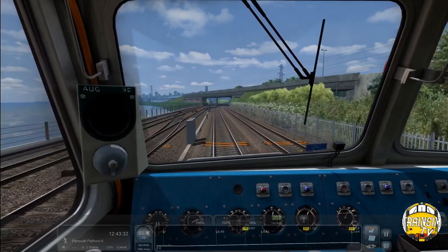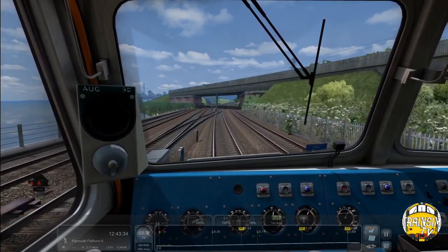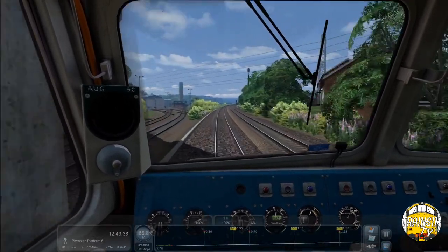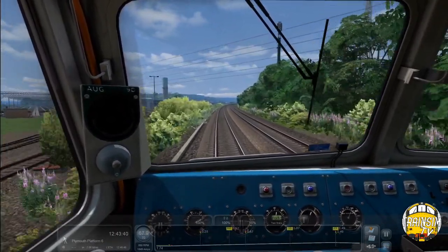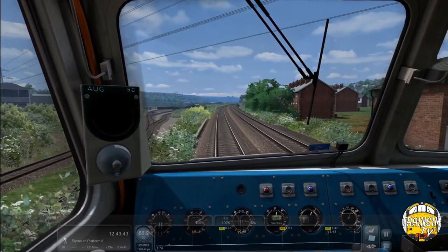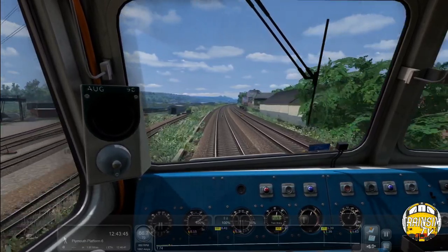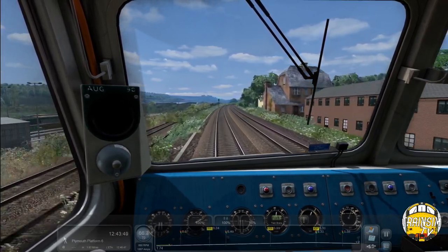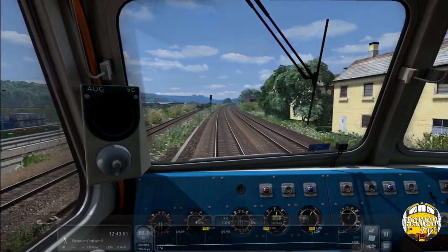That on the left there is where Laira scrap line used to be, where many of these 50s ended up for quite a while, including, I guess, 50028, I would imagine. Laira Depot on the left hand side there, home of the Class 50s for many years, not many of them anyway.